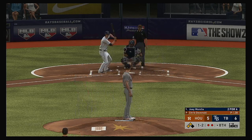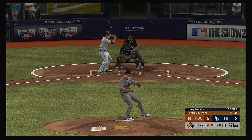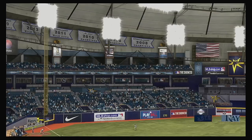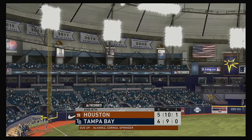Slice down the left side, but foul. Looking to keep this a one-run game, the pitch. Bullet back up the middle. And he will get there to make the running play, and that will end the inning.